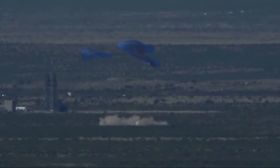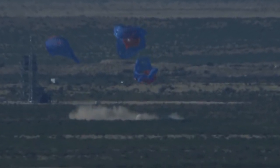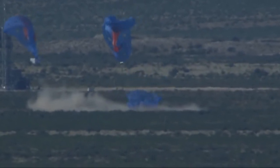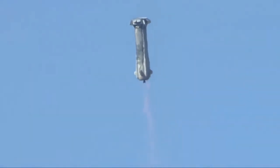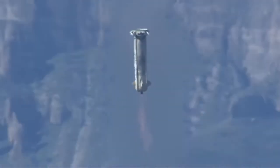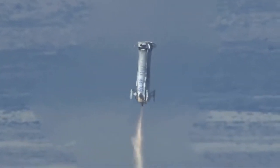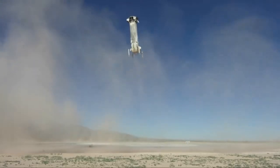From what we can tell, that was a nominal in-flight test of our escape system. And again, all astronauts on board would have had a pretty exhilarating ride, but a safe ride. The BE-3 will restart, and we'll wait for that smooth, gentle descent onto the pad. There she goes. Look at that. Nice and stable. Landing gear deploying. There you go. The booster's landing on tail fire.